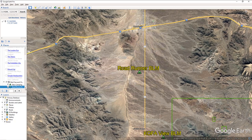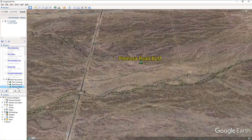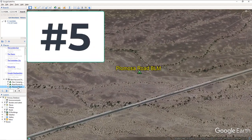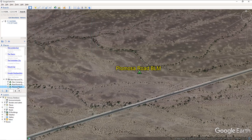The next place we're gonna go is just north of Quartzsite, Arizona, and that is Plomosa Road BLM. Folks, this was the first campsite where I tried out my newly installed solar system. I had solar installed by Discount Solar in Quartzsite, Arizona. They did a fantastic job. And this was my first experience in testing that system out. And I show you a bit about that in this video clip of our camping trip to Plomosa Road, BLM. Let's go to the video.